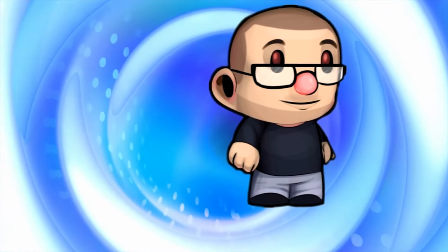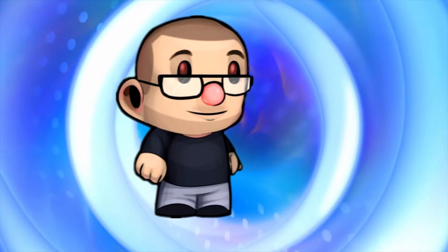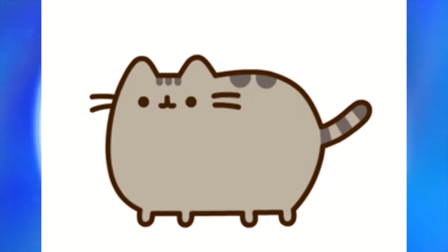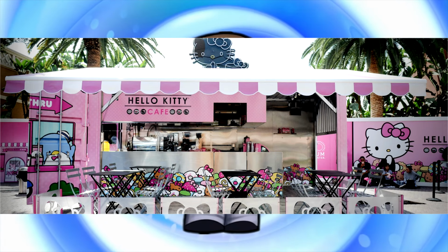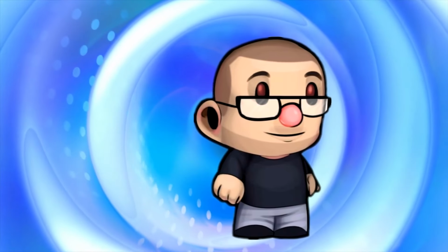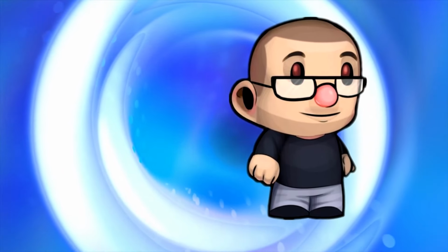Cats in particular also have some characters with massive amounts of merchandise based on their design, like Pusheen and Hello Kitty. There are even whole cafes dedicated to these mascots. What we have today, though, is a bit different to everything mentioned so far.